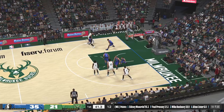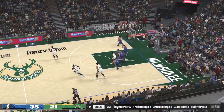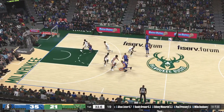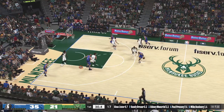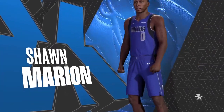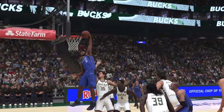Here's Greavy, guarded by Walker. Baseline jumper. Greavy's shot is off. And this is a shot he can definitely make, and the defense not a factor at all. Kidd passes to Marion. Up high to stuff the alley-oop. Marion, so springy. He gets off the floor quickly for that alley-oop.